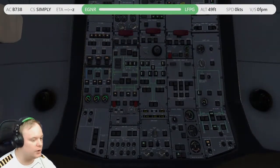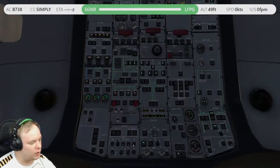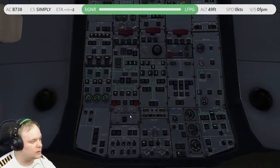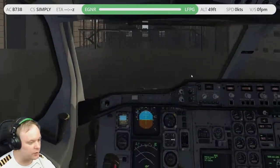Okay, so the APU bleeds on. We can arm emergency lights here. Obviously, beacon can go on. We can throw on our navigations 1 and 2 here as well. Up here, pitch can now go on. ATIS can now go on as well. Okay, so everything is looking good for pushback from this.